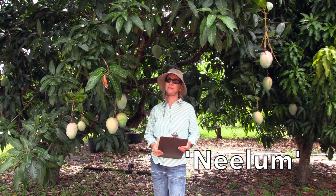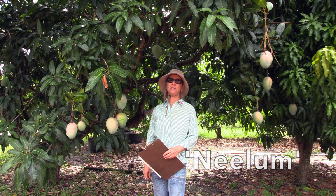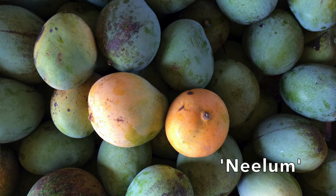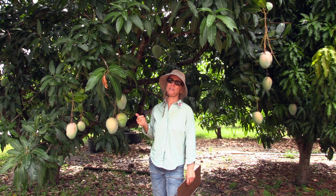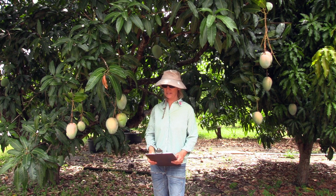Neelam, that's probably our latest variety. We've run into a few situations with Neelam this year. Of course, when there's a lot of fruit on one panicle, the fruit end up being very small. And there were several areas of the trees that had anthracnose on the skin, and that's not ideal. So basically our job at the end of Neelam season is to trim a lot of the branches to create some more air circulation, hopefully cut down on the anthracnose for next year.